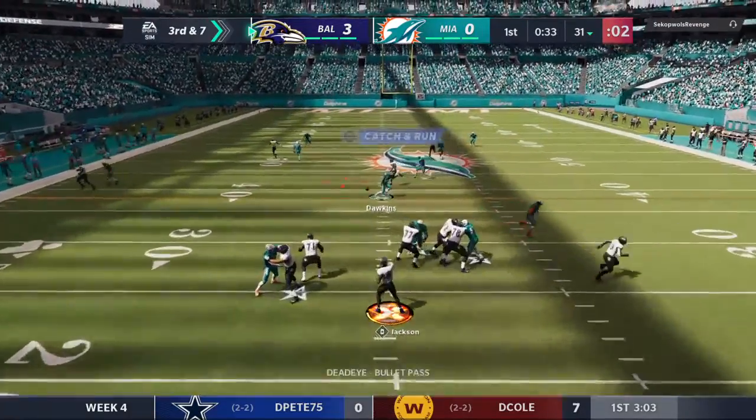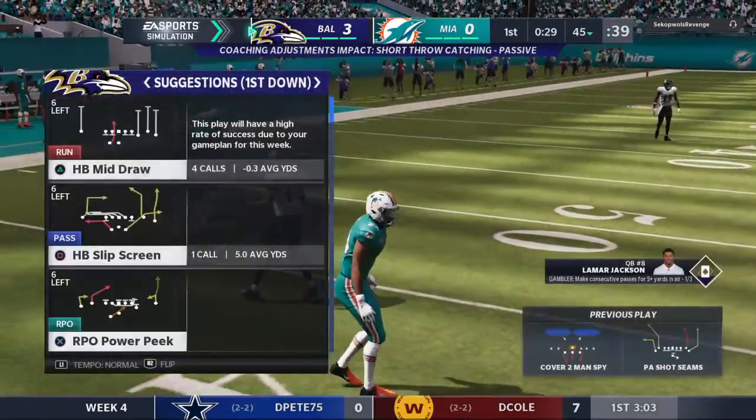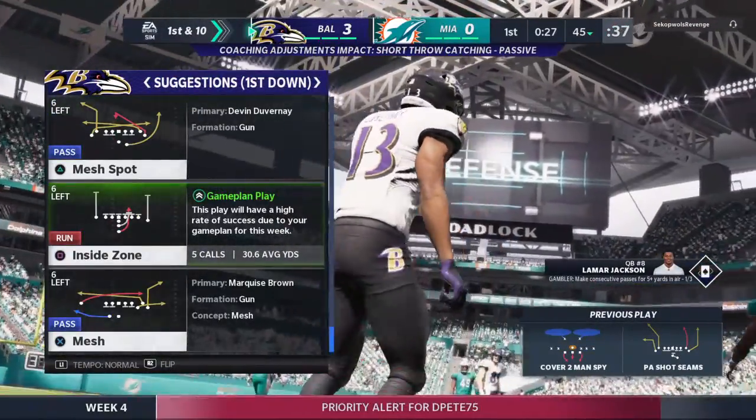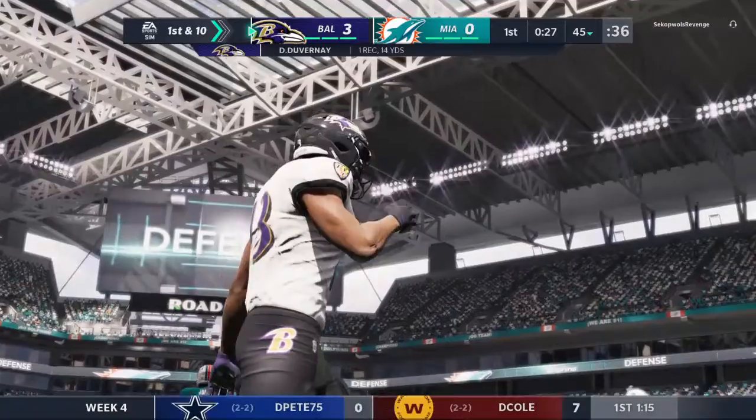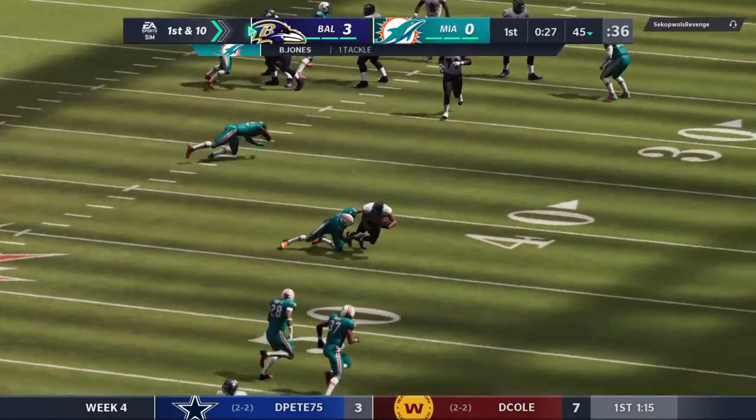Jackson down on third down. That's complete. It's Devin Duvernay. And he will have a Ravens first down as they're able to get the third down conversion. They get 14 on that one. That's good for a Baltimore first down.